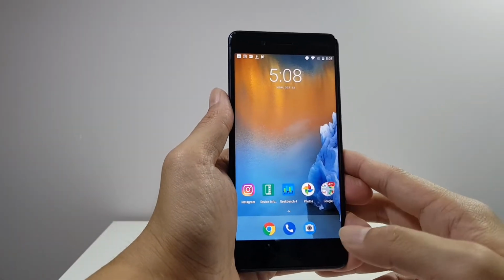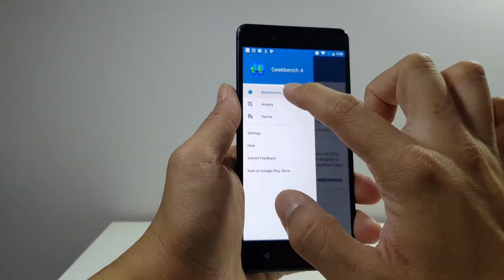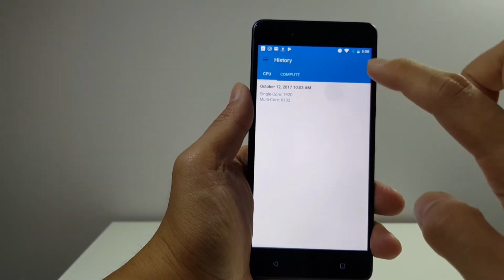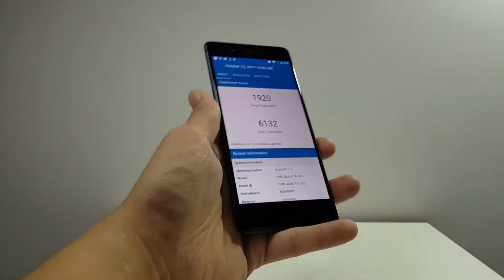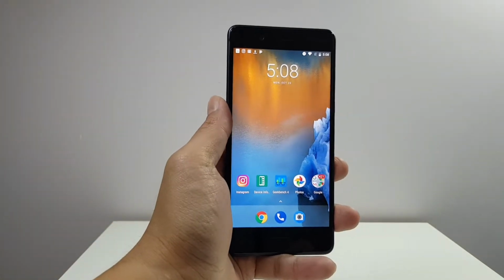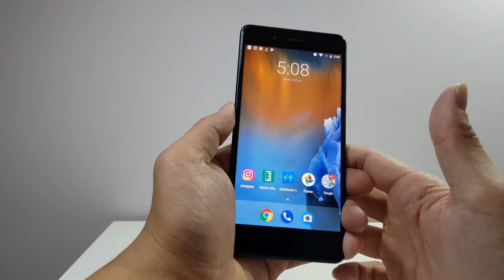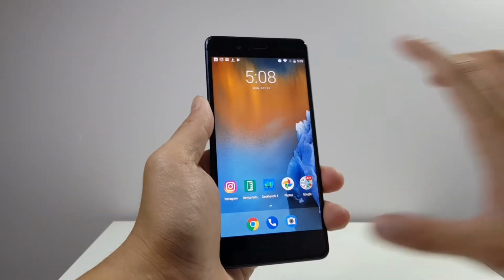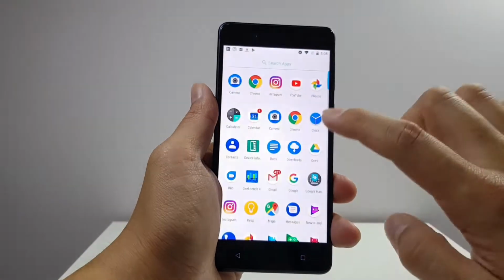You have a Snapdragon 835 chip inside, so it's really fast and powerful. If you look at Geekbench, this phone scored a 6132 in multi-core and a 1920 single core. That's very powerful, definitely on par with the best phones out there. The 3090 milliamp battery is more than enough to power this phone through a whole day, probably because the display is a little bit small, and also because this phone runs complete stock Android.